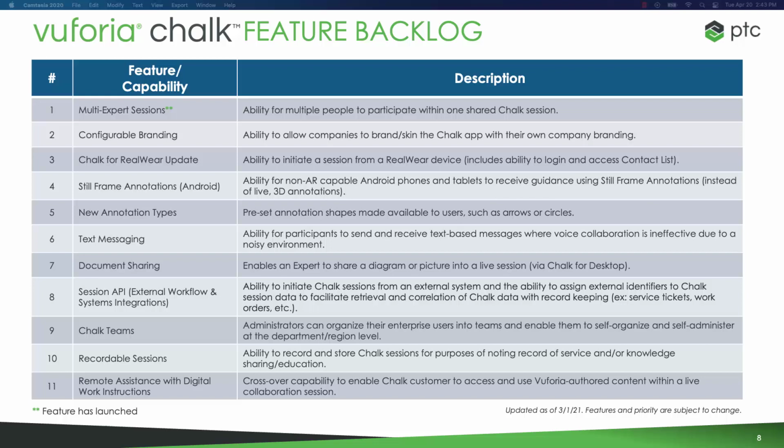You've just learned about multi-expert sessions, and they're available today. Configurable branding will allow companies to brand their Chalk app with their own company branding. An upcoming Chalk for Realware update will allow Realware users to log in and initiate sessions from the device. We're extending our still frame annotations to our Android clients in order to support older devices that do not support AR annotations, and allow mobile devices to play the expert role in sessions that involve Realware.